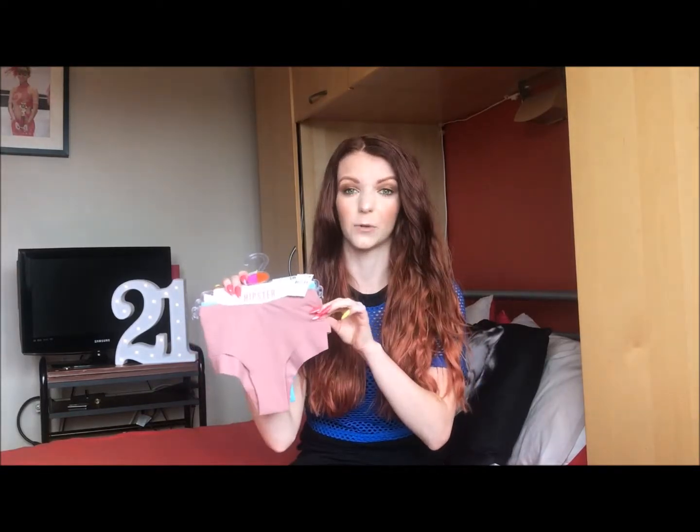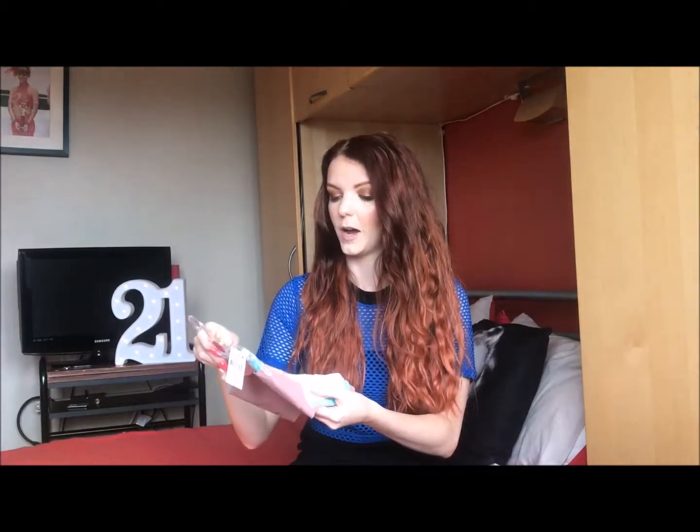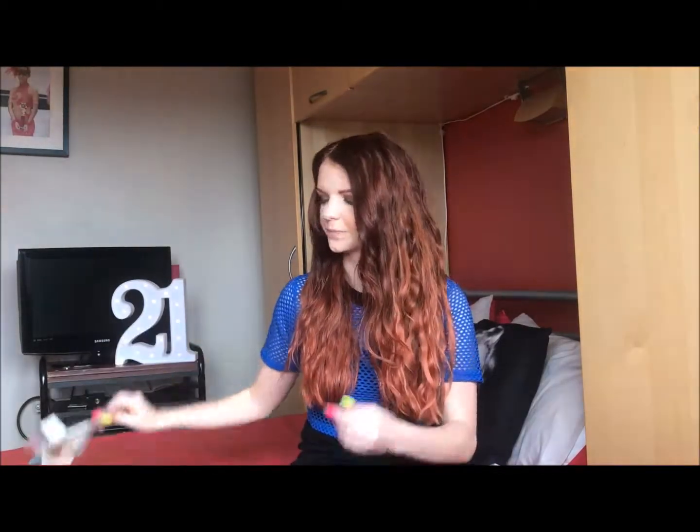And then this colour is perfect for the two-piece that I showed you from In The Style in my last haul. It's exactly the same colour. So yeah, they were £1. They were meant to be £5, but they scanned at £1, so bargain.